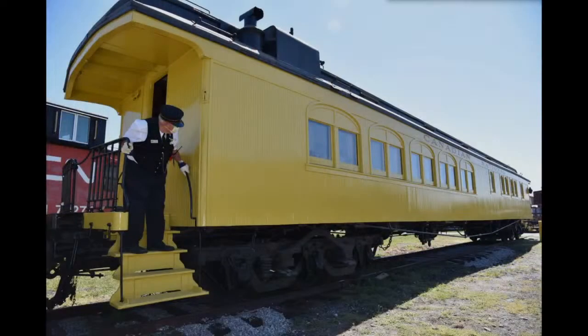This is outside of the dining car again. We'll just show you it again, because it's a beautiful car. 70 tons, so it's not exactly a light thing. But it's beautiful, and we're so grateful that we were able to get it. Because it's really something you don't see anymore. Like I said, Via Rail, they have a couple of them, but it's not something that you can actually enjoy on.